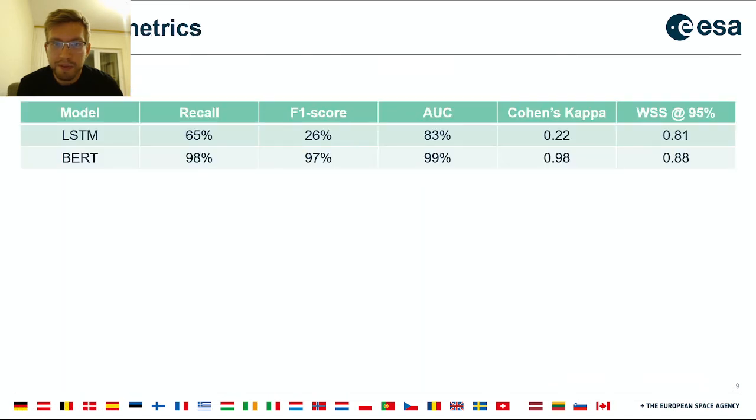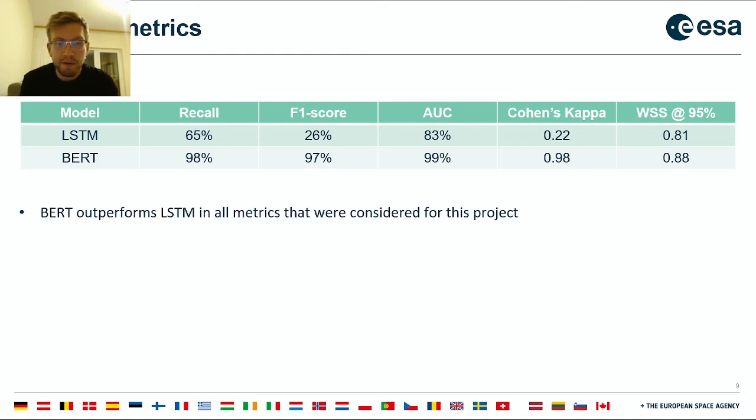The metrics that we've used are recall, F1 score, the area under the receiver operating curve, and Cohen's kappa coefficient, as well as WSS at a recall of 95%. And we can clearly see that the BERT classification model outperforms the LSTM that was previously used for this project in nearly all regards.